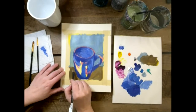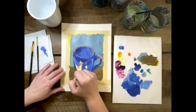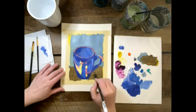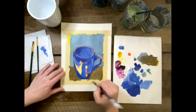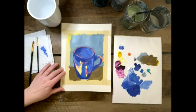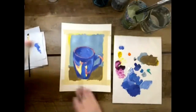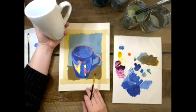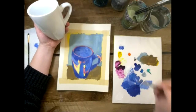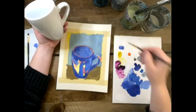Getting close to start adding some lighter values. And just because I'm starting to add lighter values, it doesn't mean I can't go back to darker values. All right. White, I feel like, is the paint you go through the most with acrylic. I use so much white.